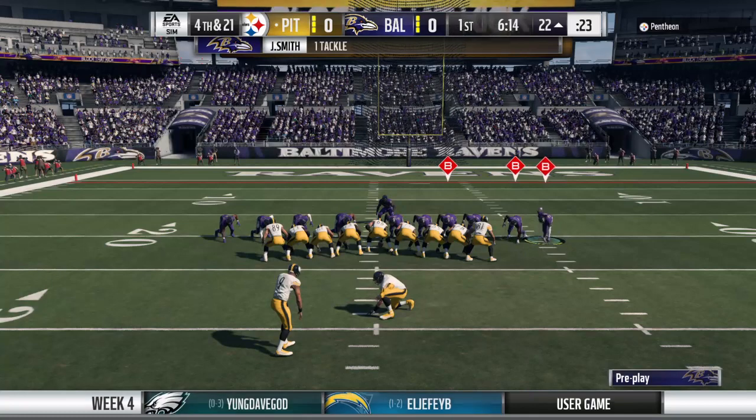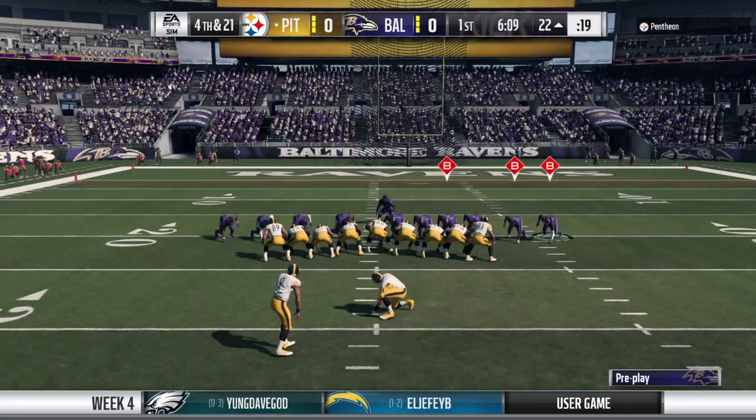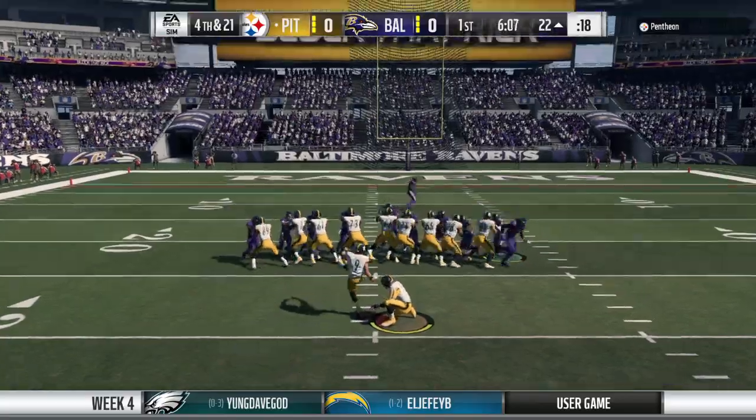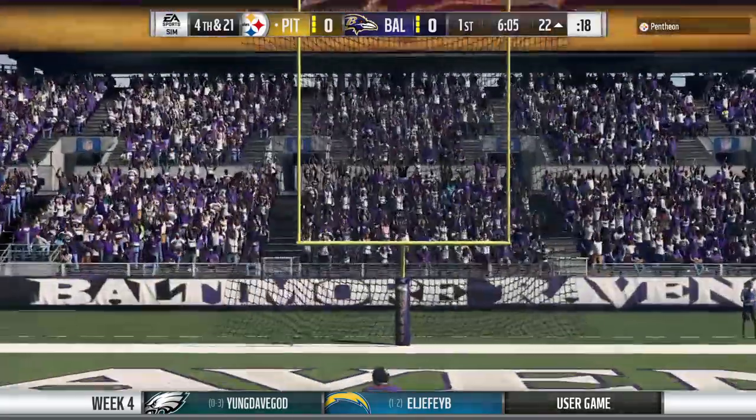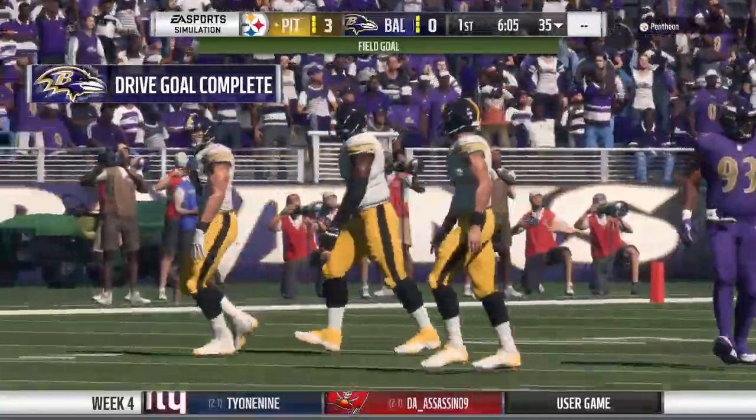They dialed up the screen pass on third down, and for a second, it looked like it was all going to come together, and they had a chance to pick up a first down, but the defense got there and finished it off. And Boswell's kick is good. And the Steelers will jump out to a 3-zip lead.